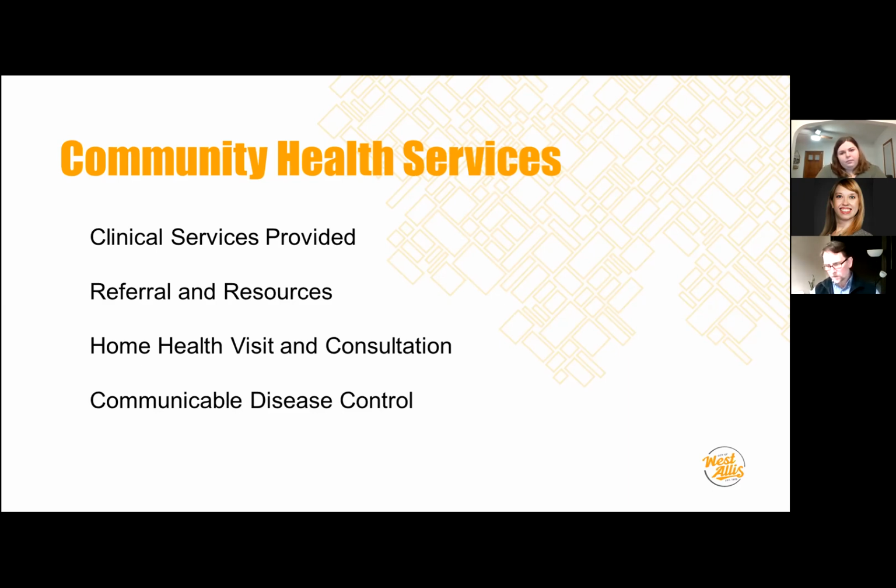Just to offer a little bit of insight with regard to the sheer volume of COVID cases that we've had. Since March, when we had our first case of 2020, we have actually managed over 7,000 positive COVID cases.